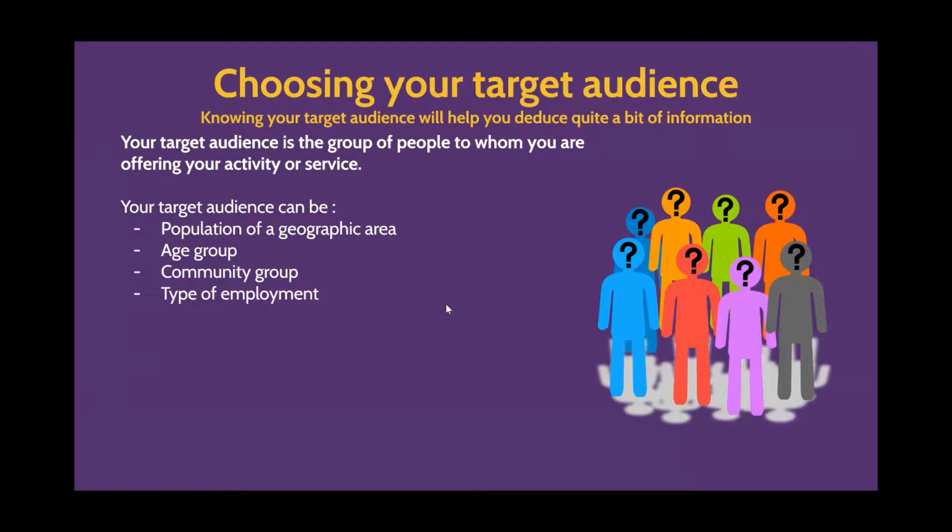Our target audience can be people who have a certain type of employment, so it could be health workers, it could be firemen, whoever we have as our target audience. It could also be based on gender. In this case, it would be the behavioral, cultural, or psychological traits typically associated with one's sex. However, this is in constant evolution, so it is important to keep an eye on it and see what your funders are actually suggesting your target audience be divided as.